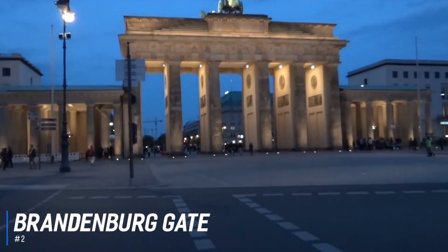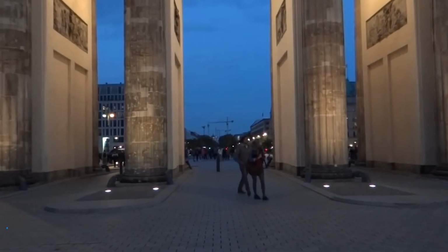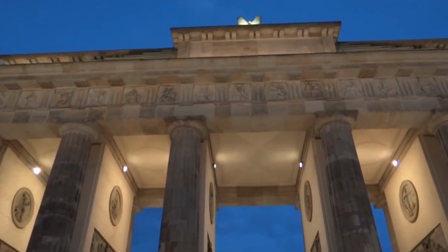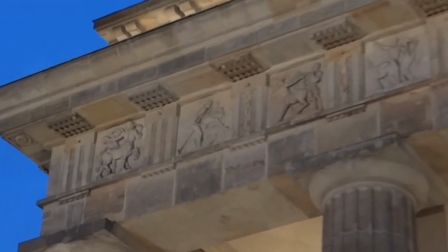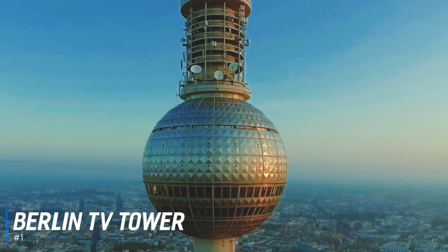At number 2 is the Brandenburg Gate. Inspired by the Acropolis entrance in Athens, the Brandenburg Gate is one of the most photographed sites in Berlin. Located in Pariser Platz, one of the city's most famous squares, the Brandenburg Gate was built for King Frederick Wilhelm II at the turn of the 1790s. Crowned by an elaborate sculpture of the winged goddess of victory piloting a chariot, it now serves as a potential symbol of German reunification.